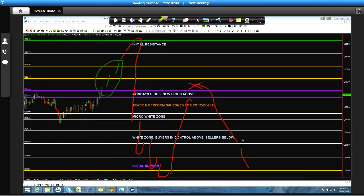And generally, even once they break, they tend not to break in a straight line.